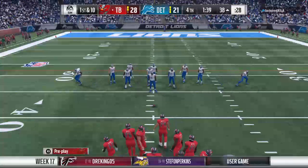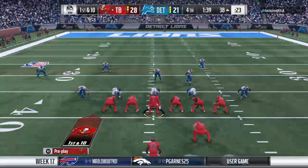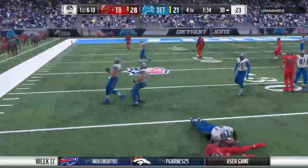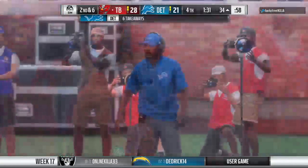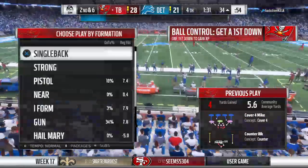Really nice starting field position here for the offensive unit. They run the counter now on first down, and able to push his way forward here for a good little gain. It's a pickup of 4, and it'll bring up second down. Now the defense going to use the first of their timeouts. That'll leave them with 2 remaining.